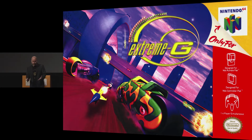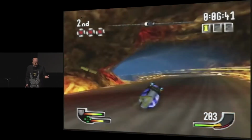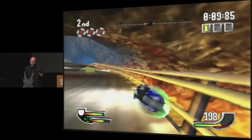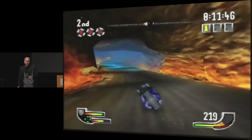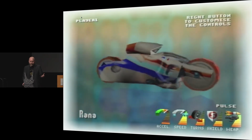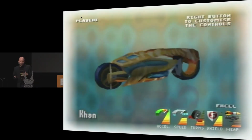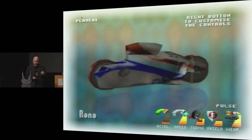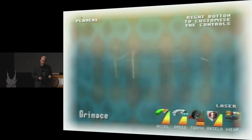So this is Extreme G. It was released on the Nintendo 64 by Acclaim, and for its time, it was a super cool game. You raced bikes at 300-400 miles an hour. They had a whole range of different bikes with different weapons and different statistics. So pretty neat. But we were on the second sequel, so Extreme G3, and Acclaim wanted us to do this game for the PlayStation 2.